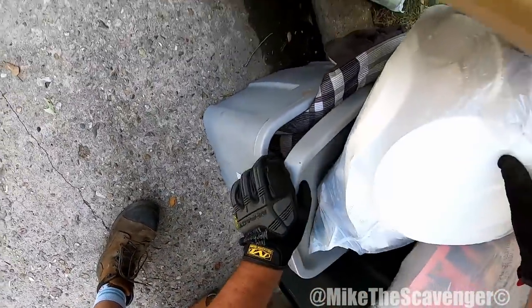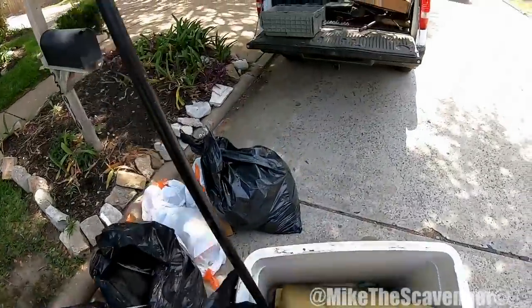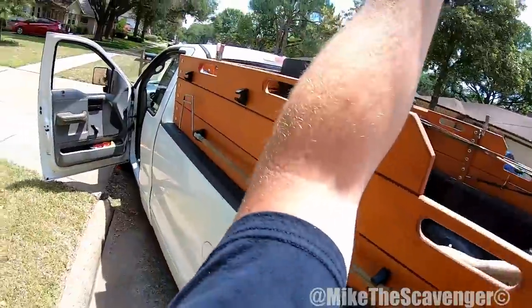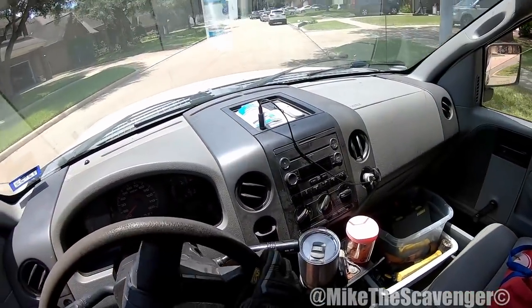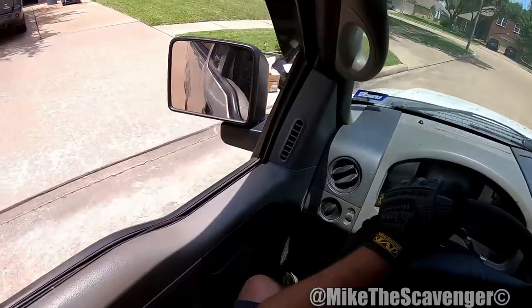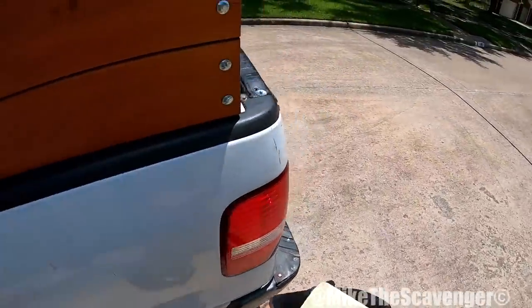In here. Oh, it looks like some sheets. Sheets and such. Not bad, y'all. Not bad. All right, little lamp. Little lamp that could. Oh, look at that ceiling fan, y'all. Ho, ho, ho. Right, we'll grab it.